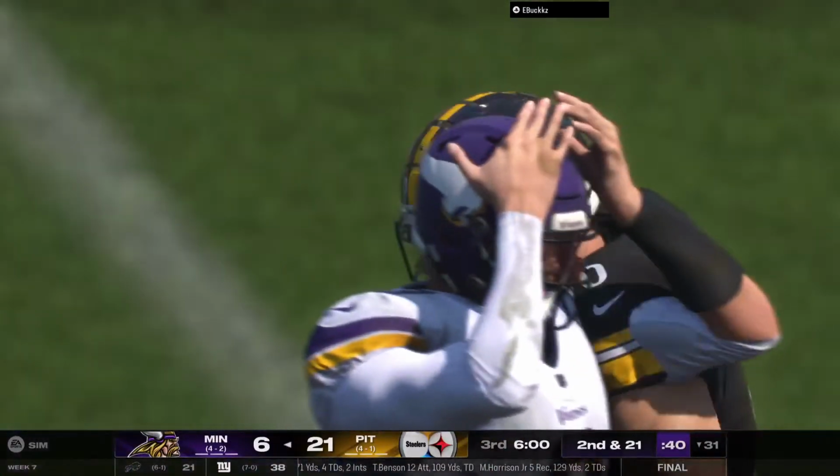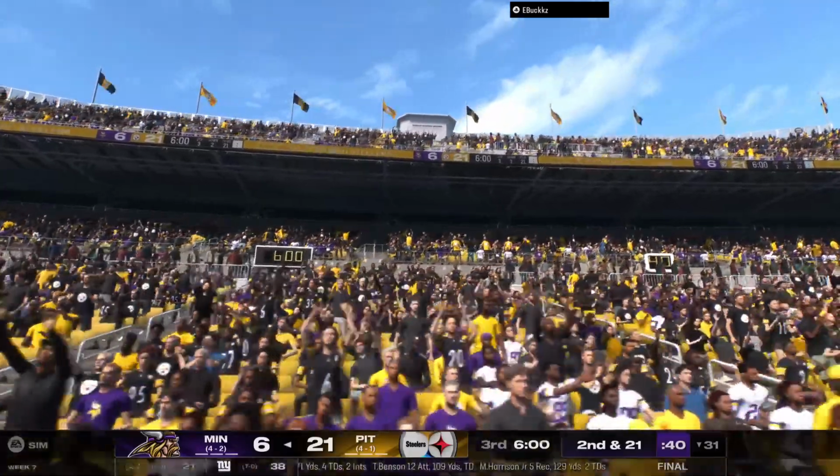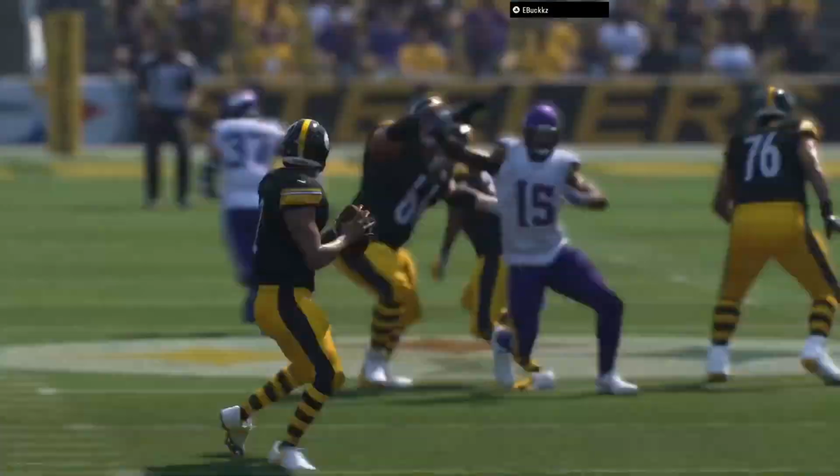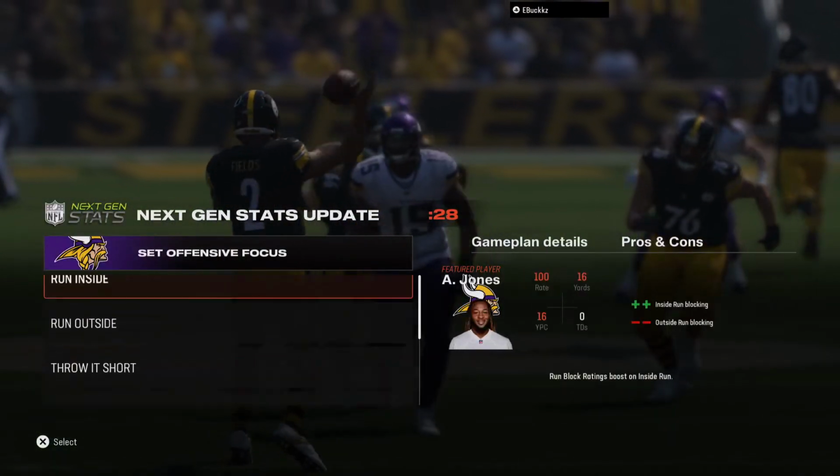So we reach halftime in what's been a fairly one-sided game so far. As we send you down to Orlando, where Jonathan Coachman has our EA Sports halftime report. Coach.